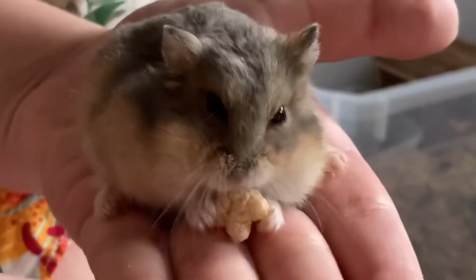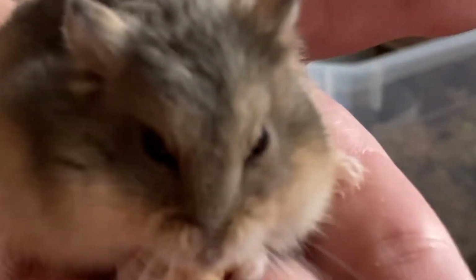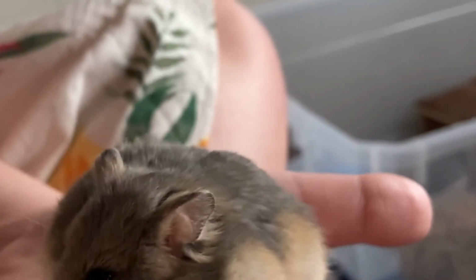They can be either. A hybrid hamster's personality can be cuddly, or it can be energetic. It really depends on your hamster. And this works for all species, but especially hybrid hamsters, because they are a mix of cuddly and energetic. So they all have very, very unique personalities.